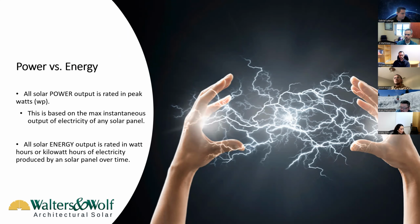Also, the difference between power and energy, when talking about BIPV, is a little bit important to understand. It can get a little bit confusing. So all solar power output is rated in peak watts, and that's based on the max instantaneous output of electricity of the solar panel. But we typically talk about it in energy output, which is rated in watt hours or kilowatt hours of electricity produced by a solar panel over a particular period of time.